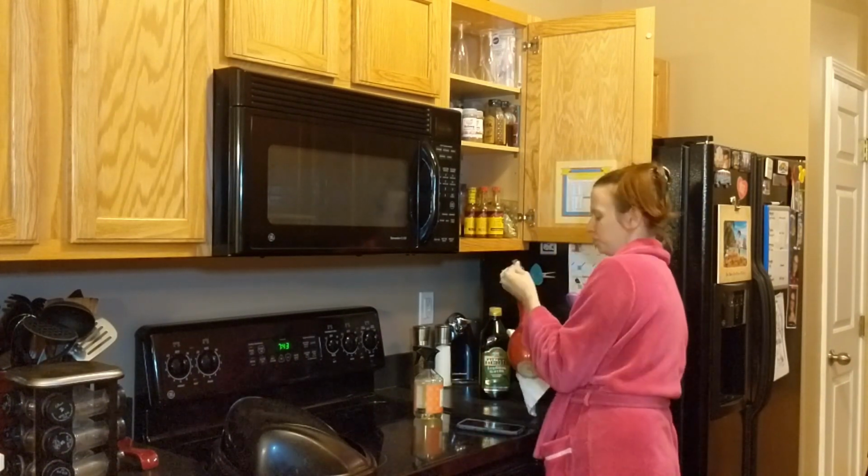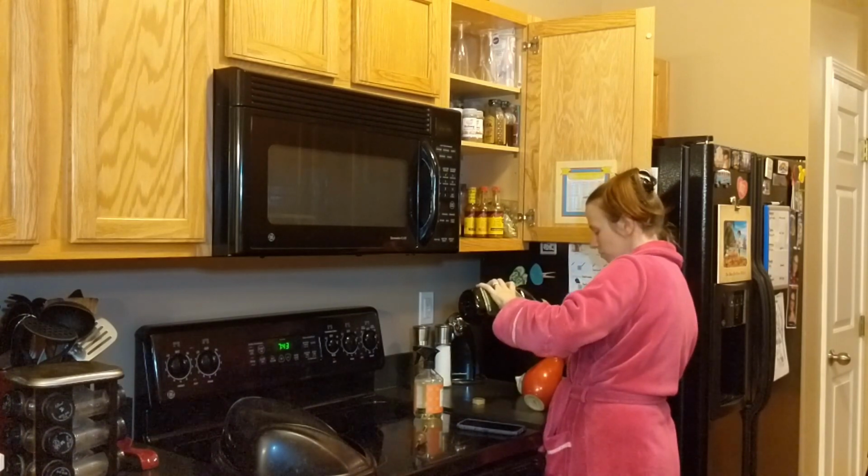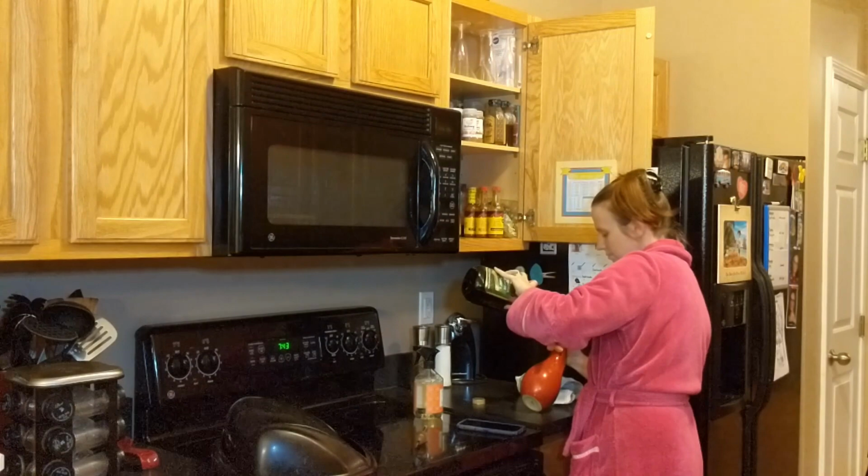While I'm in the middle of all of this, I noticed that our olive oil container that we keep on the counter is empty, so I decided to go ahead and fill that as well.